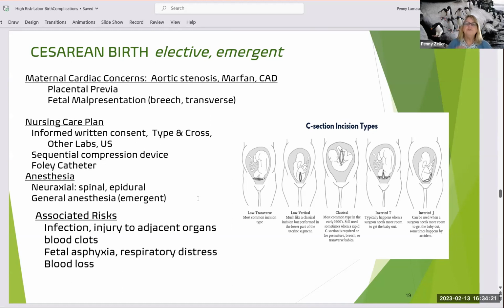Okay. As you're doing things, getting your client ready for surgery, you need to explain why you're doing things. Explain to them what to expect. We're going to go ahead and get your epidural in or your spinal in, whatever the plan is. We're going to put a catheter in so we can monitor your urine output and keep the bladder decompressed so we don't puncture it. And so you want to explain as you go.